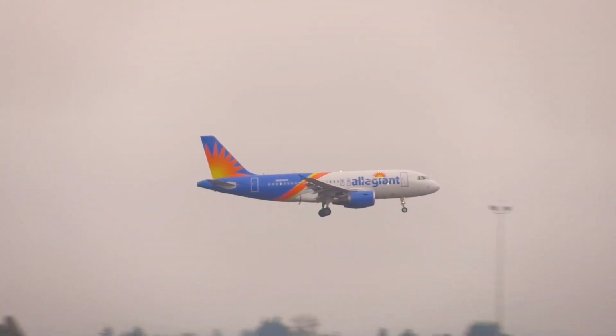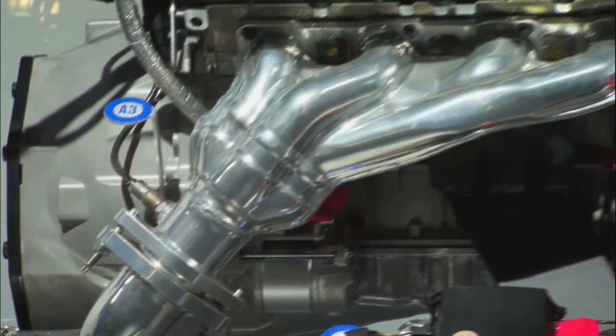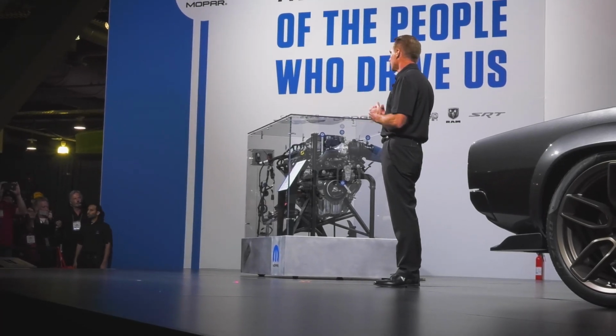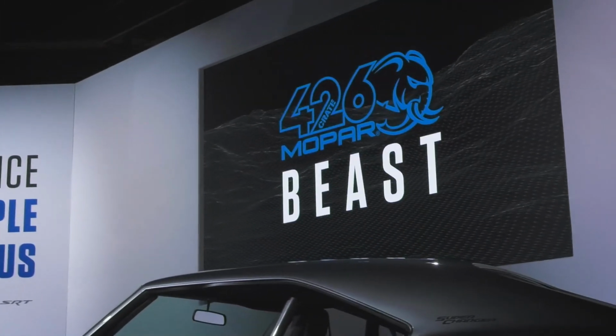As a lot of people know, I'm not a big fan of flying, so I do a lot of driving. I drive down to Vegas every year to the SEMA show. Last year, I was presented with the Hellephant engine. That's right, this Mopar Hellephant Crate Hemi engine delivers a staggering 1,000 horsepower along with 950 pound-feet of torque. This Hellephant is a beast.